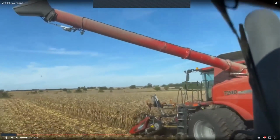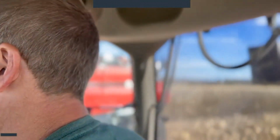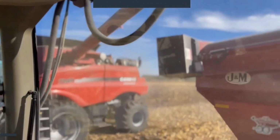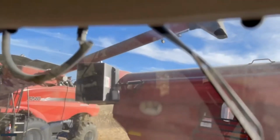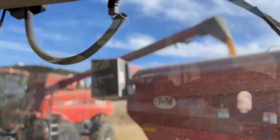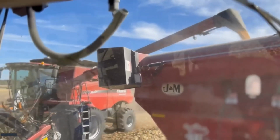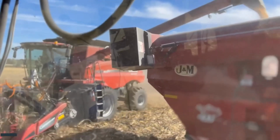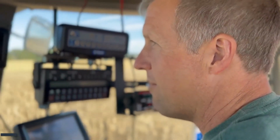Okay, right now we're pulling alongside the combine because he's full of corn, and he's going to be dumping the corn into what I'm pulling behind me, which is called an auger cart, which is basically a wagon with an auger on it that holds the grain so the combine can keep running. And then once I am full, then I take the grain on to the semi that's waiting and then dump it into the semi. And the reason why a person would use this is that it saves time from the combine having to stop and go and dump into the semi each time. So the combine can keep running, which is a lot more efficient.